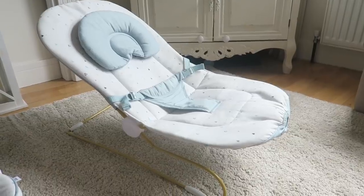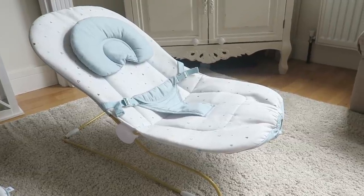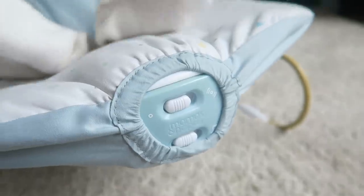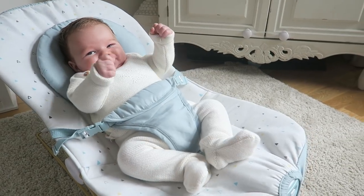Finally, on to my last section, which is on play. I just wanted to briefly mention the Mamas and Papas Buzz Bouncing Cradle, which is also in the Forest Friends print to match the swing. This vibrates and it plays music. He just likes to be in that occasionally. It's just one of those things that's nice to have.